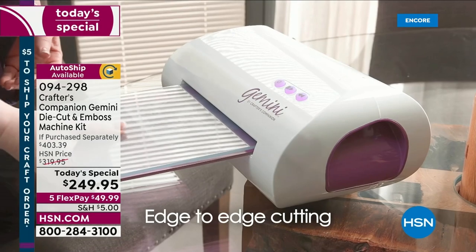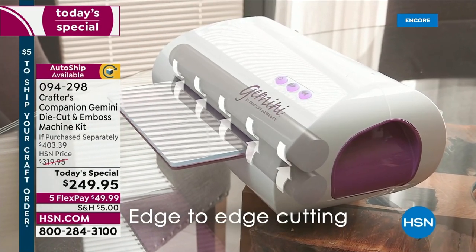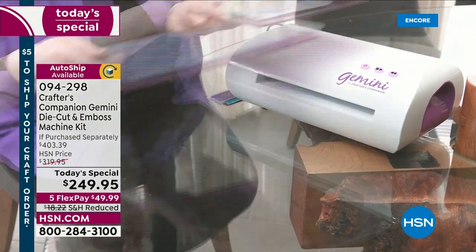And I love you guys on Facebook right now. Heidi says exciting, and she indeed says this is such a good deal. She says, wow, what a deal.